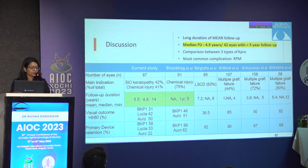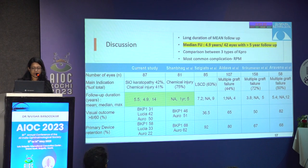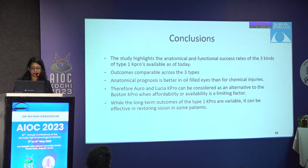In comparison with the previous studies on similar lines, our study had a long duration of follow-up with a mean of 4.9 years, which was more than that of the previous studies. The visual outcome and the primary device retention rate were comparable with the previous studies. This was the first study wherein the outcomes of the 3 K-Pros which are available as of today were compared.